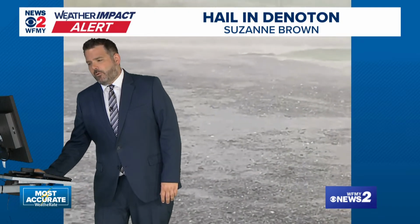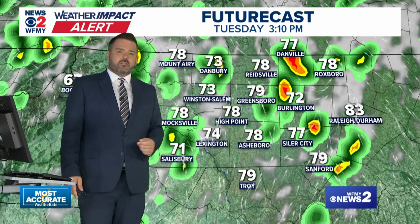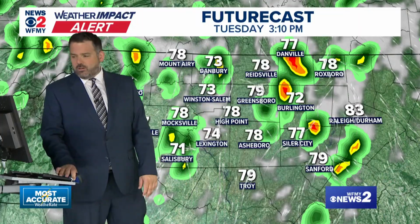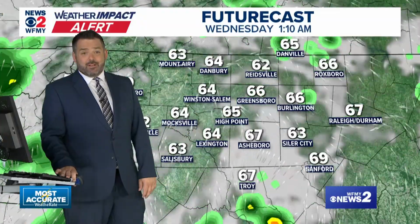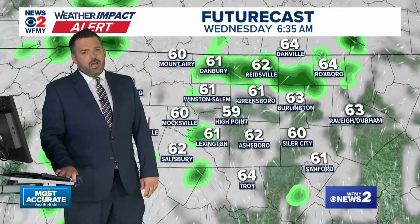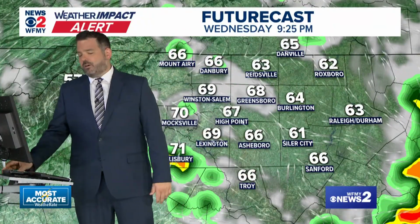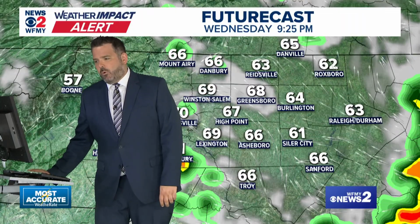Let's get you a futurecast before we let you go. So this is going to kind of estimate the timing on the showers and storms the rest of the day today. From here on out, we'll watch through about 4 to 5 o'clock or so. Most of the action should wind down by 6 to 7 for tonight. It should be an early night of showers and storms. And then for tomorrow, we're just going to do it again. So it's dry in the morning, but the afternoon, watch out for a downpour or a thunderstorm. It's basically the same kind of weather for your Wednesday.